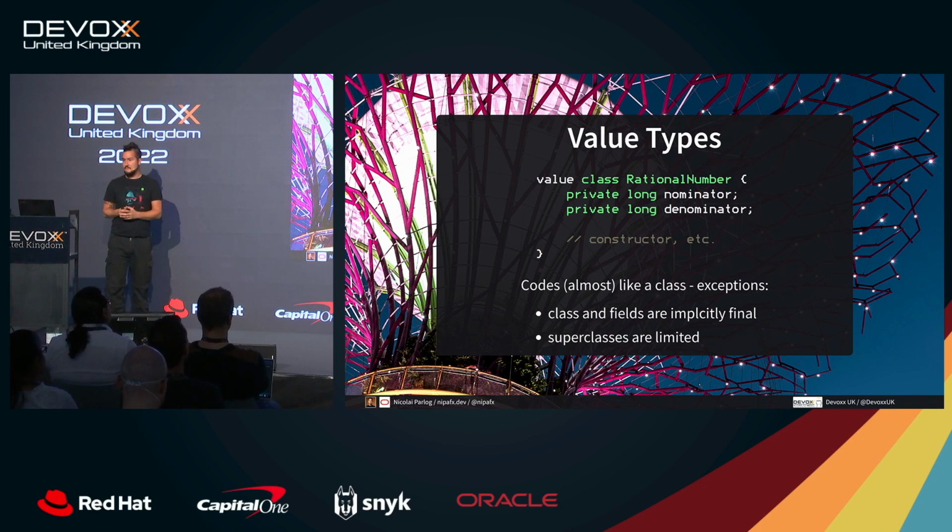So let's go to a little bit of an example with value types. Let's start there. I want to have a rational number that needs a numerator and a denominator. I would add constructors and everything. The critical part is the value at the beginning, right? It's value class RationalNumber. And this is basically just a regular class. You have a lot of freedom.